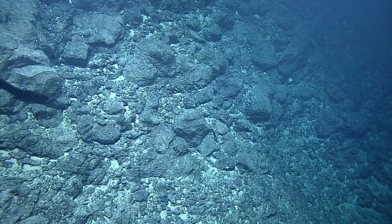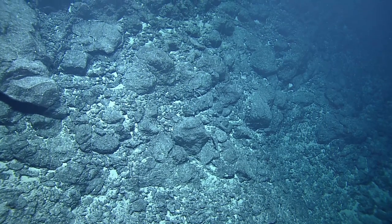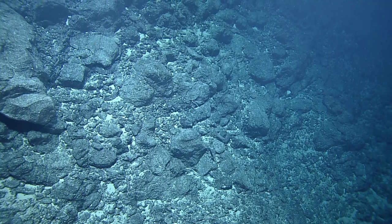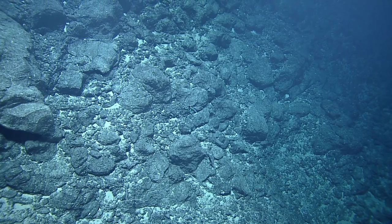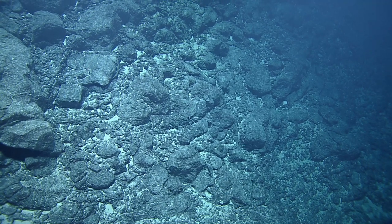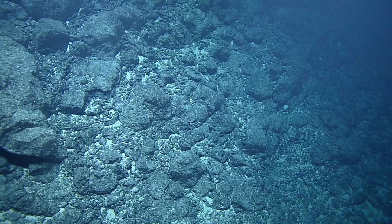So what have we collected so far? An isopod, a sponge, and a rock, right? And a push core. Oh, and a push core. And we're 6 hours into the dive.